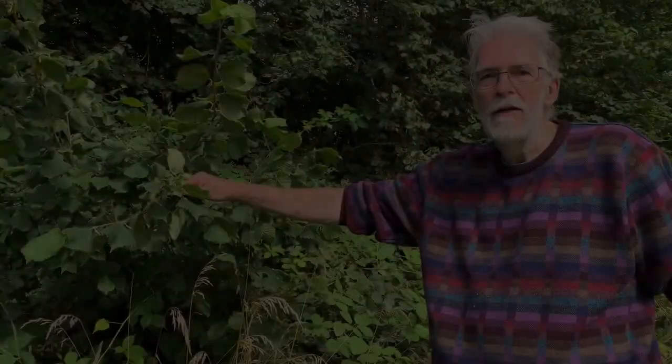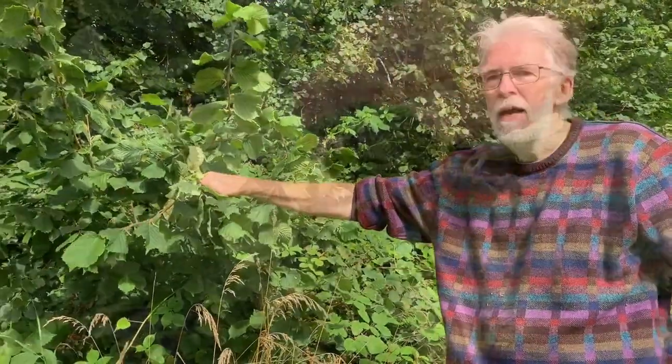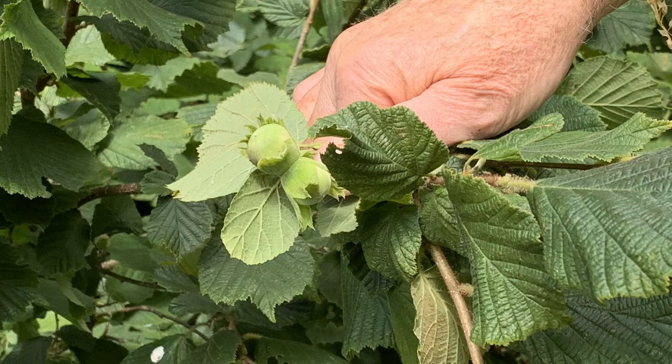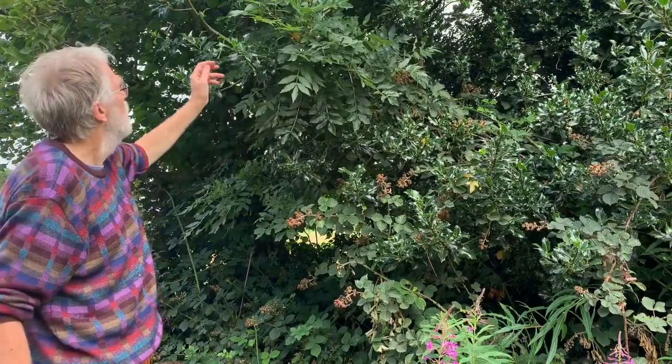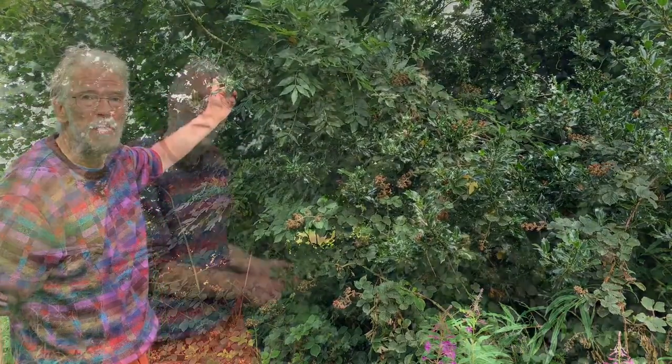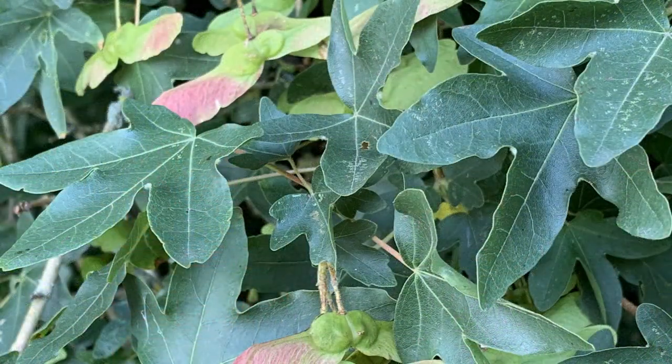This is hazel. You can see the leaves here, and these are the hazelnuts that are starting to ripen. This is ash, common ash. And this is the holly. This is field maple, which has got a really distinctive leaf. You only find field maple, again, in old woodlands and old hedgerows.